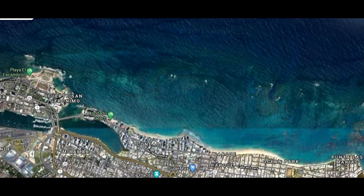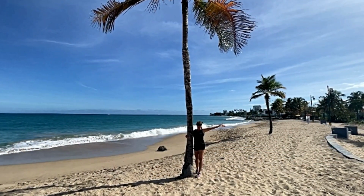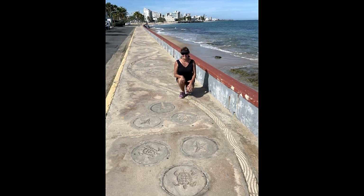A little further east from San Juan, but still only a 15-minute taxi ride, are Playa Condado and Ocean Beach. These are closer to many of the larger resorts in San Juan, and you'll find these beaches to have a little more party atmosphere, but still pretty chill.